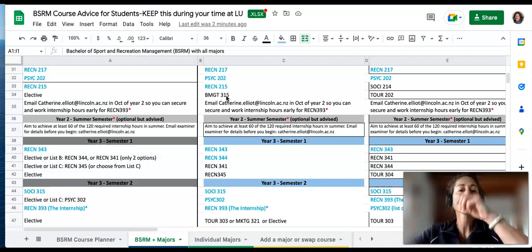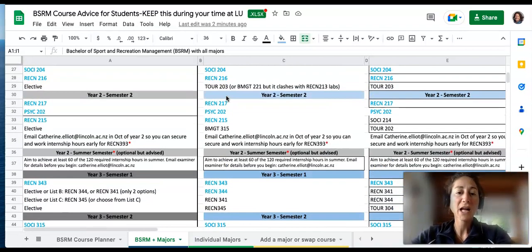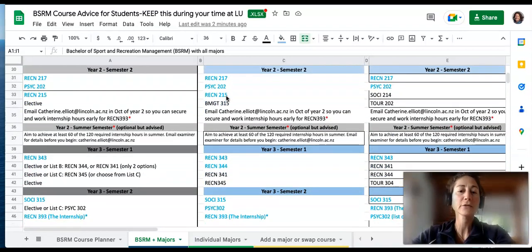So in total, if you're doing the event management major, you will end up with 9 papers at the 300 level, which means you do need to take one of these 300 level papers in semester 2. It could be possible that you take one of these other 300 level papers in semester 2, possibly Psych 302 you could put up here instead.